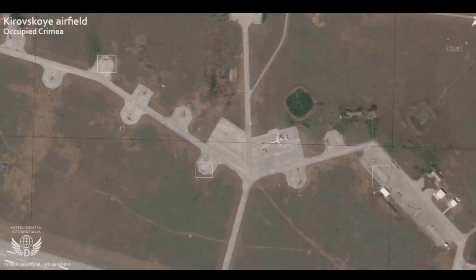Hello everyone, a short video here showing satellite imagery of Kirovskoye airbase which Ukraine hit a couple of days ago, destroying 3 helicopters and a Pantsir-S1 SAM system. On screen now, as with before, the white boxes show the areas hit.